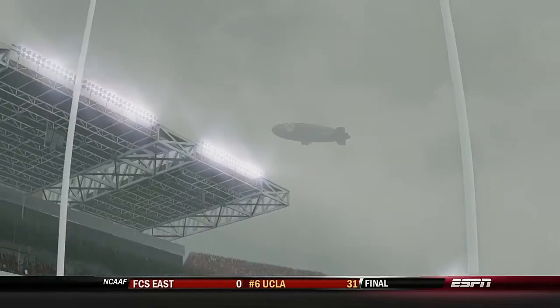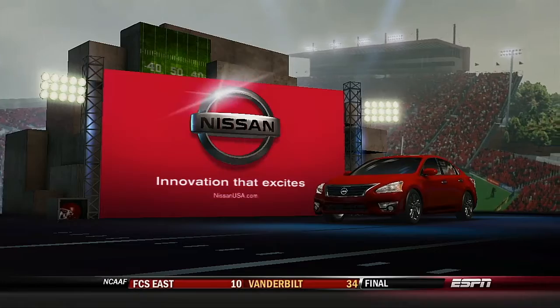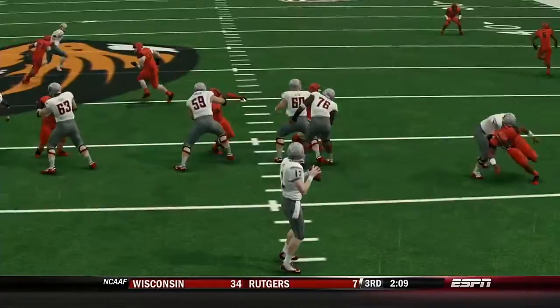Glad to have you with us in the studio for the EA Sports NCAA Football 14 halftime show presented by Nissan. Innovation that excites. Reese Davis and David Pollack here, completely locked in on that first half.